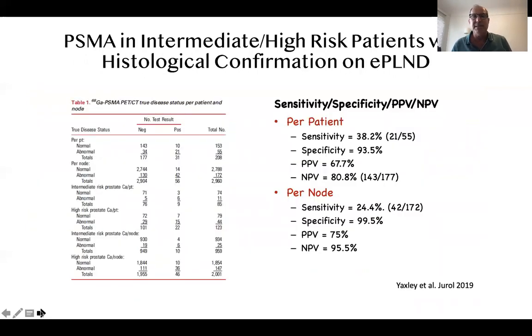Now, how about PSMA for staging of patients with high-risk disease? There are a number of studies now addressing this, at least 3. This is one published from Australia, which showed that the ability of PSMA to detect lymph node metastases that are found at the time of surgery is about 40%. So not as sensitive perhaps as for biochemical recurrence, but quite good compared to conventional imaging.